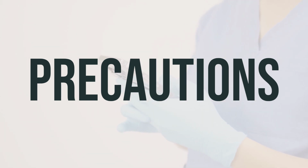After applying Opcon-A drops, your vision may become temporarily blurred, so it's important not to drive, use machinery, or do any activity that requires clear vision until you can do it safely. If you are pregnant, you should only use this medication when clearly needed and discuss the risks and benefits with your doctor. It's also important to consult your doctor before using this drug if you are breastfeeding.